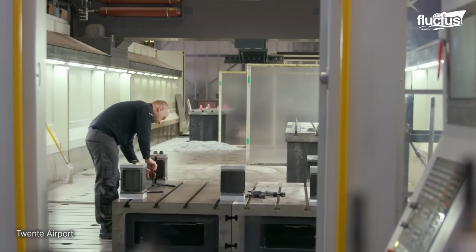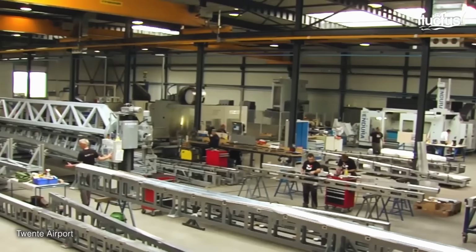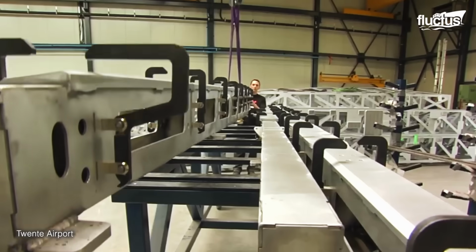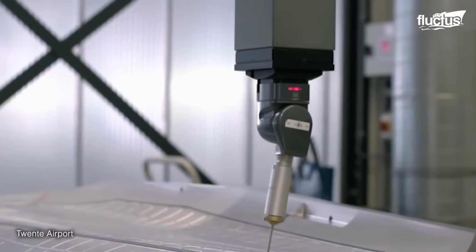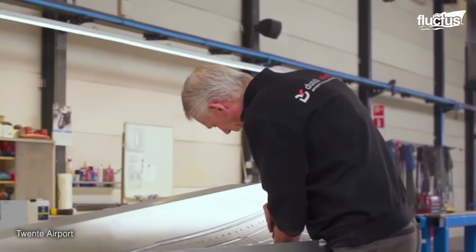It maintains over 10,000 parts in stock from airliners such as the Airbus A320, A330, and A340, and the Boeing 737, 747, and 757.